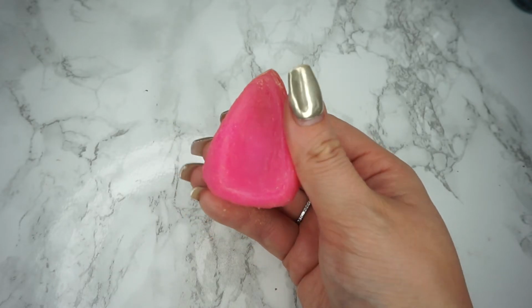Like you can see, it's silicone, and it works really well with concealers and powders. Especially it goes really well with my Ben Nye. This is called the Palm Brush. I believe they just released it not too long ago.